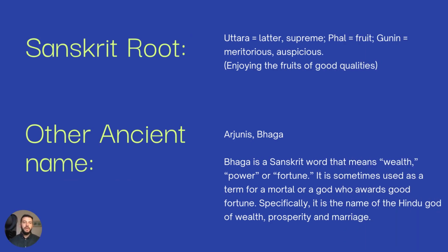Next, we can always trace the Sanskrit word back to a root. So the root of this name, Uttara Phalguni, we have Uttara here and Phal, fruit. It means gunning or miraculous or auspicious. The latter, auspicious one, means enjoying the fruits of good quality. So it's quite an abundant nakshatra also.